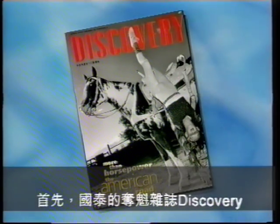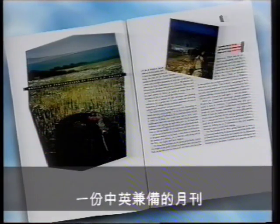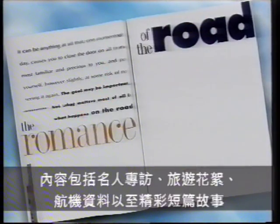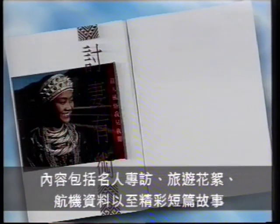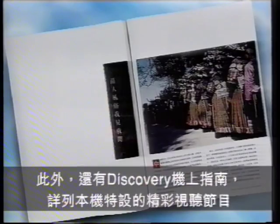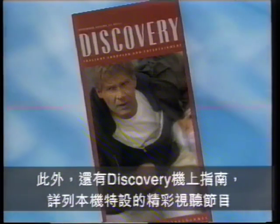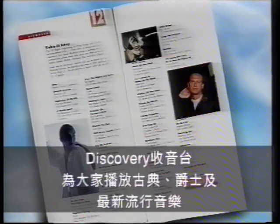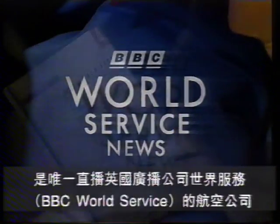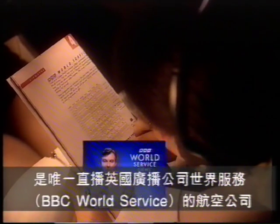Firstly, our award-winning Discovery magazine. With sections in both English and Cantonese, Discovery includes celebrity interviews, colourful travel articles, flight facts, and even short stories. There's also a Discovery guide covering audio and video programs available on your flight. Discovery Audio Entertainment plays classical, jazz, and the latest hits, with additional channels for Japanese, Mandarin, and Cantonese speakers. We are also the only airline to offer the BBC World Service live on audio.